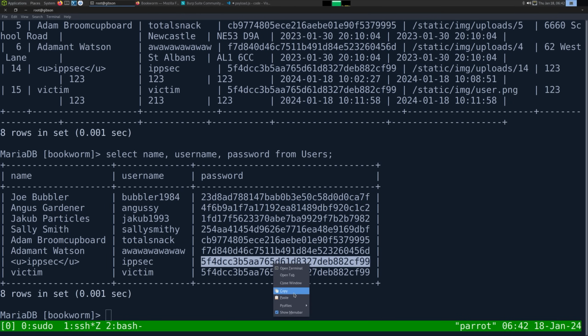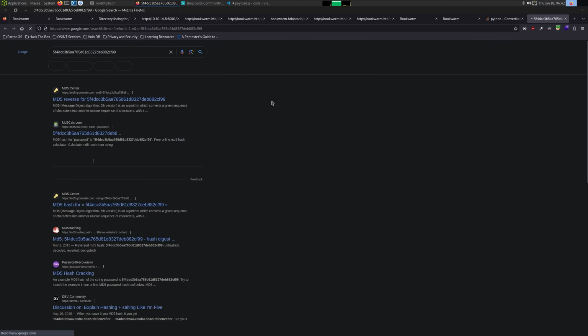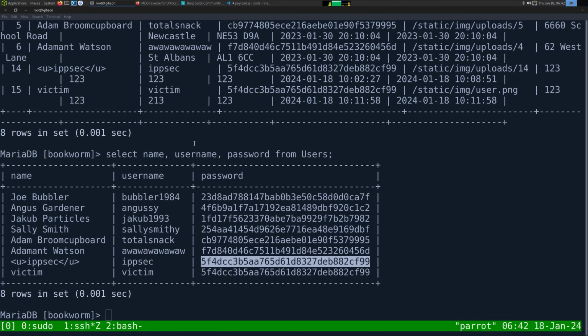This is going to be password. I bet if I Google this, it'll come right up. Let's see, it is MD5. So these are all just MD5s.